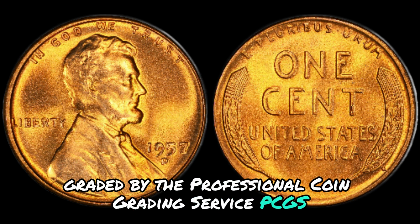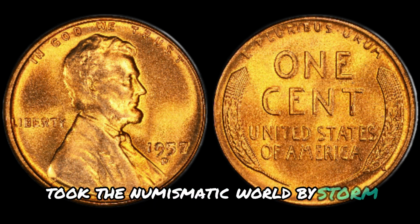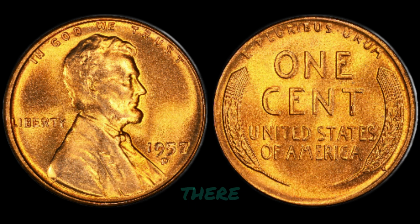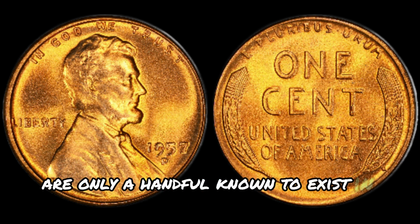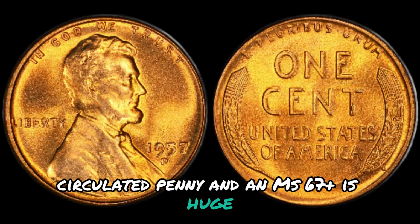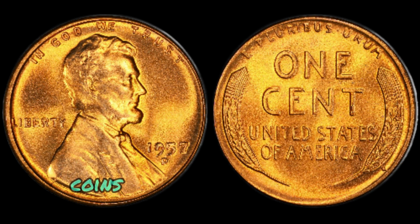Look closely at the word Liberty on your 1957 D penny. Some versions of this coin feature a weak or partially missing L in the word. This error, caused by die deterioration, is particularly intriguing to numismatists because it makes the coin stand out, adding a layer of scarcity to an otherwise common piece.